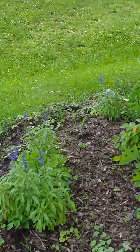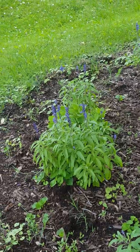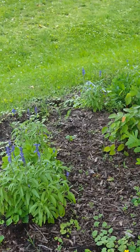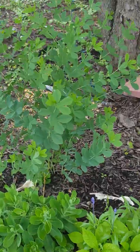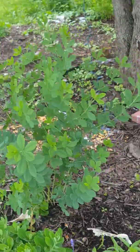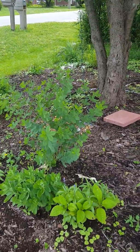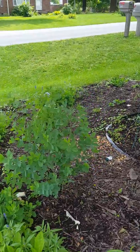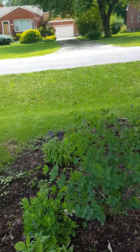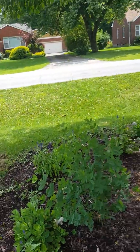The blue here that you see is the blue Victoria Salvia. Some of you that watch me every week, you're probably hearing a lot of repeats. But those new people, welcome. And we're going to be talking about perennials and garden tips and things like that.